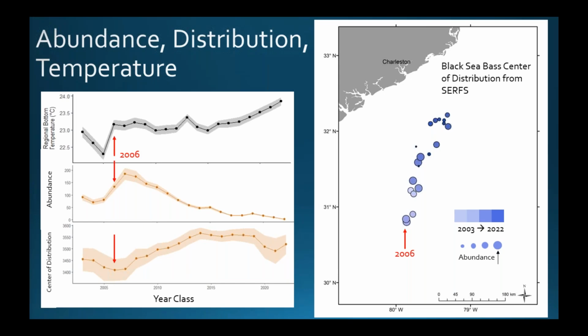If we take a couple of example years, 2006, we have the regional bottom temperature on the top. So the year prior had just been very, very cold. There was an upwelling event that had happened. And although that year's temperature did increase, we then see continuing increase in total abundance and the center of distribution moving farthest to the south for our entire time series.